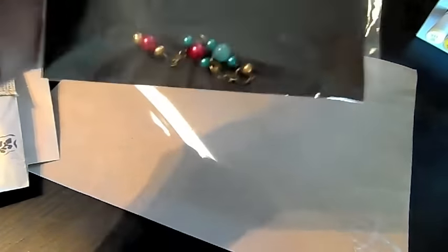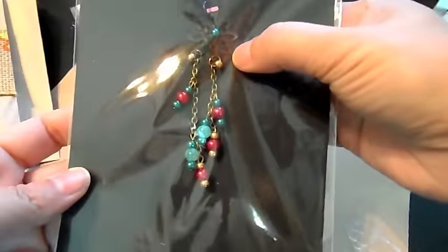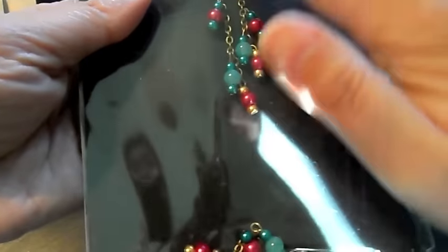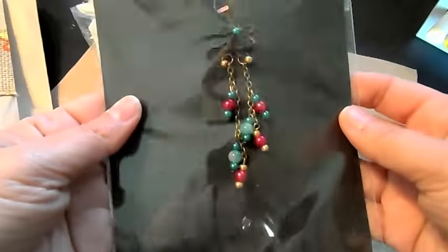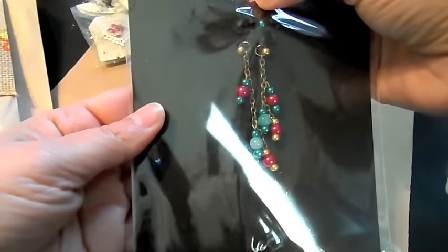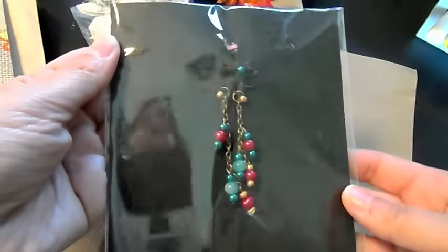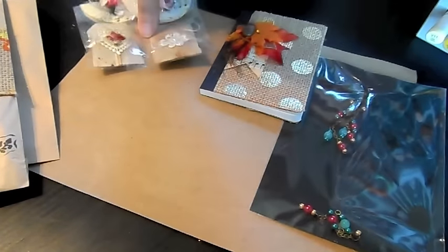And this is a little embellishment. Looks like one of the pieces might have fallen off. I can just clip that back on. It probably goes right there. It's really, really pretty. I don't know how to make any jewelry pieces like this, so I'm always happy when somebody sends me something like this, because I don't make these. These are really nice to hang off of something, like a mini album or something that you make. So thank you so much, Irene. I really, really appreciate your kindness.